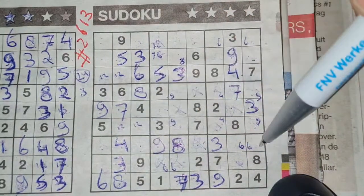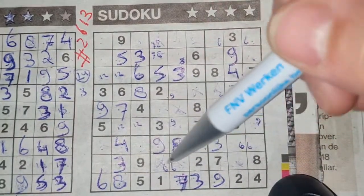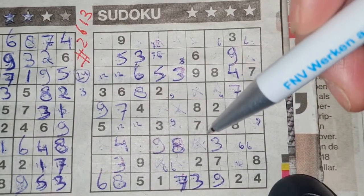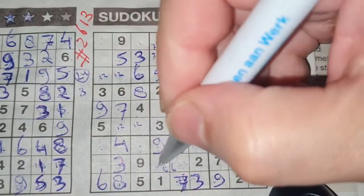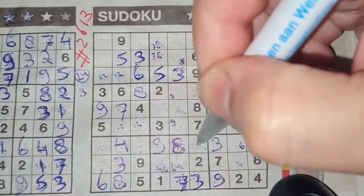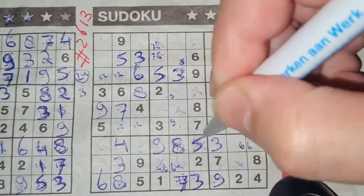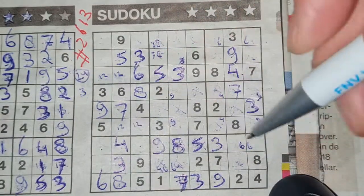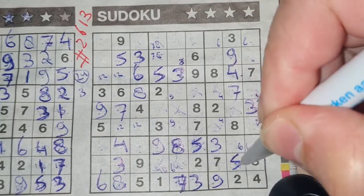So we have a 4 in this row, 4 in the last row. So in the row between, the only two places for the 4 should be in those two boxes. As a pair, 6 and a 4, so one box left in this big square for the number 5, alright. So we have a 5 in this row, 5 in the last row, so in the row between, the only place for the 5 should be there.